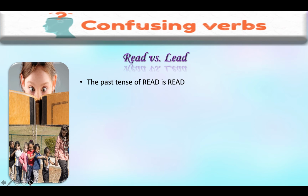The past tense of read, R-E-A-D, is read, R-E-A-D. The spelling doesn't change when we move to the past tense of read, but it is pronounced the same as the color red, which is spelled R-E-D.